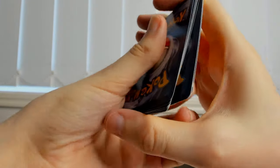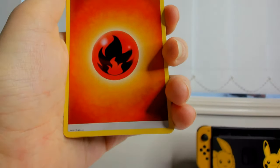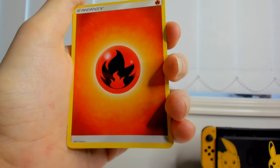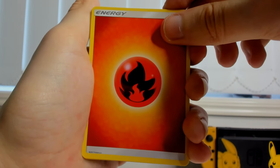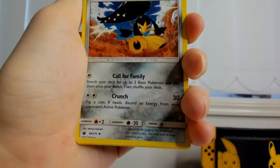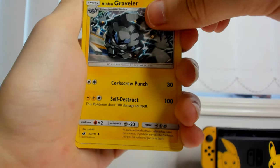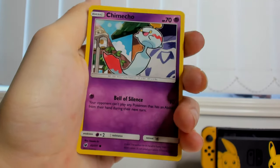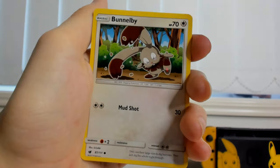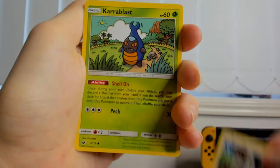1, 2, 3, 4. And the energy's gonna be fire. And if so, we're gonna get something good. Oh my god. Now this looks extremely fishy, doesn't it? This looks so fishy. I didn't add anything, I promise. Alright. Fire energy. Mowil. Emolga. Graveler, hopefully these are on screen. Starly, Numel, Shimico, Bunnelby, whatever it's called.